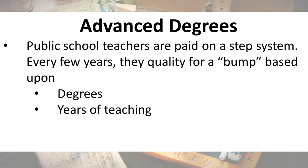Public school teachers are paid based upon a step system. And you get a bump in how much you get paid based upon two different things: how many degrees you have and how many years of teaching experience you have. So it might be that once you get a master's degree, you get a bump in pay. So you get extra money added to your salary every year because you have a master's degree instead of a bachelor's degree. So that is often a motivation for people to get advanced degrees, in addition to just knowing more about teaching and learning.